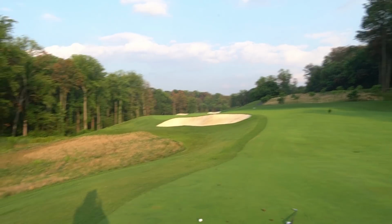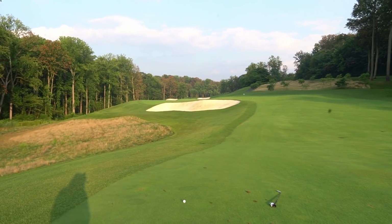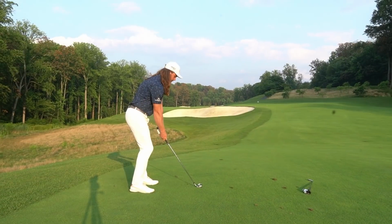So 235 out, you can see the pin out there. I've got a 5-iron in my hand. Let's see if we can hit it right at the pin.